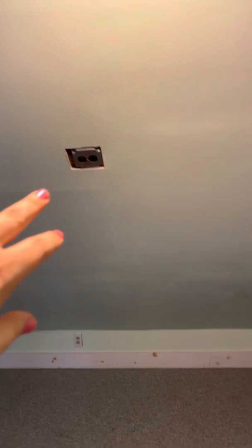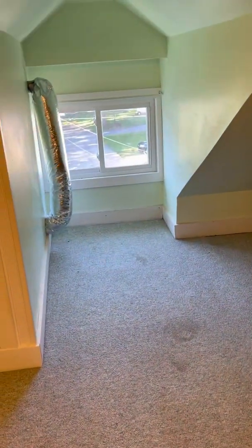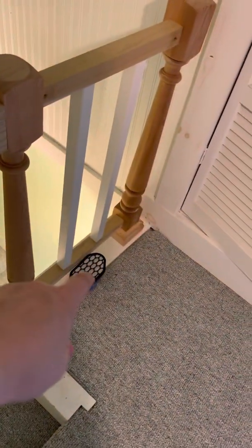But there's a lot of potential. Like there's an outlet up here, a couple outlets there, and then it kind of comes around here this way. And if I remember right, I thought there was another door back in the back, like this one. This is part of the ventilation that goes up through, you can see outside over there. See? Yeah, and then I have these in here to help take down the moisture.